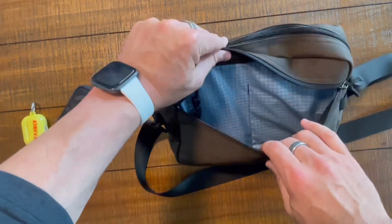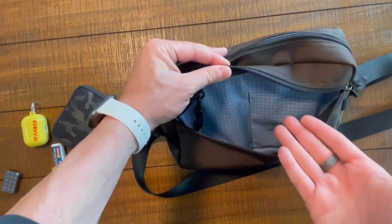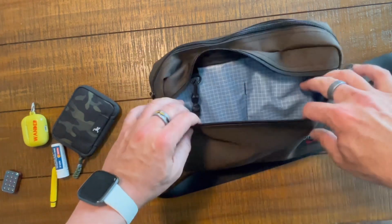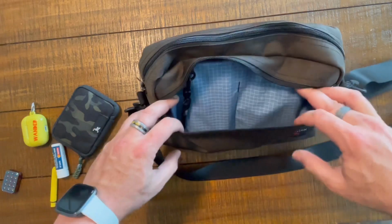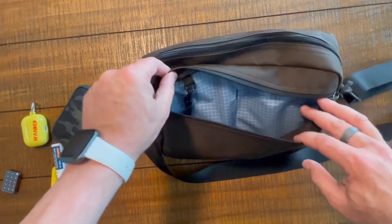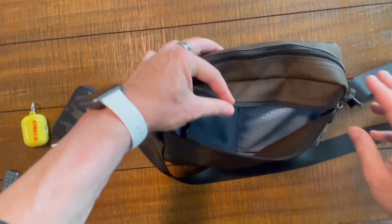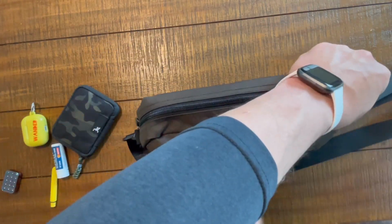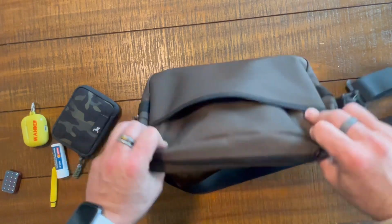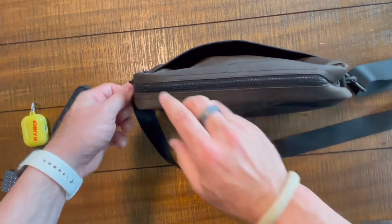All right, you can see that I went with this kind of, I think it's called a Halcyon Blue ripstop interior. I love this interior pattern on this bag. Again, it comes in lots of different colorways, lots of different interior options. I prefer this blue, and I like it with the coyote or with the green or with the cloud color or with this brown. So lots of options.